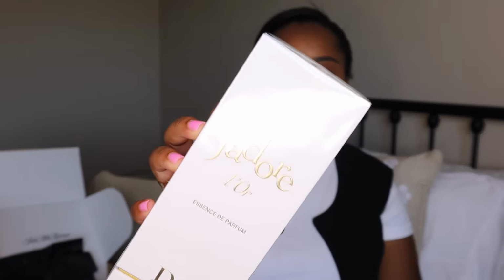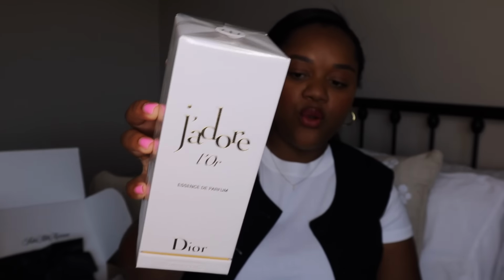Okay, I'm back. So I've been wanting this perfume for some time now, probably months actually, but I was being cheap. I don't know why I was being cheap. It's $179, I think, but I have a lot of perfumes. I've gotten a lot of perfumes in the last 6 months, so I was holding out, but with the Saks credit, I figured why not? It would be like $50 off. So this is the Dior Le Jour.